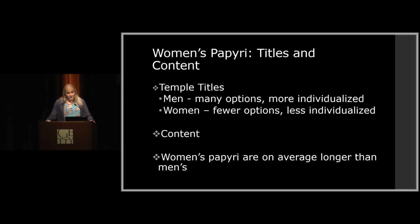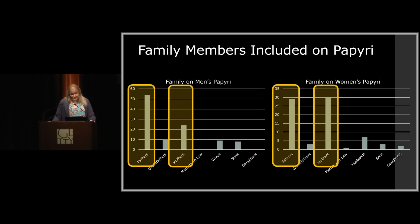They seem to include more spells, more esoteric knowledge in certain ways, and they're longer than men's papyri on average, and I believe that that's to contain all of this additional material that they seem to have over their male counterparts. Interestingly, too, if you look at the family that's being recorded on men and women's papyri, they both seem to utilize the titles and identities of male family members on their papyri. Women tend to highlight their mothers more so than men, and perhaps gendered studies would suggest that makes sense, women having a connection to their mothers slightly more than the men, especially when it comes to the inheritance of titles, where you would not expect a woman to inherit her father's titles, but maybe you would a mother's if she had special titles within the temple.